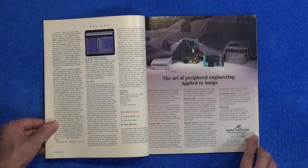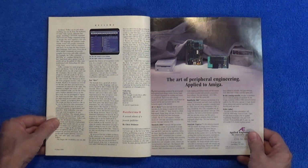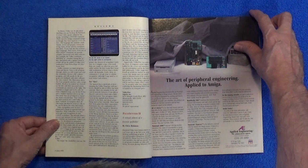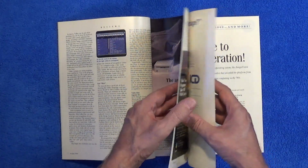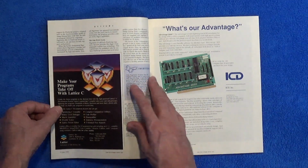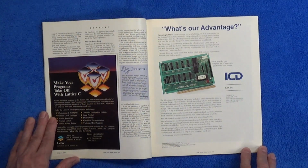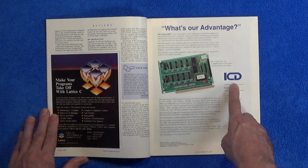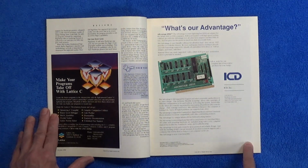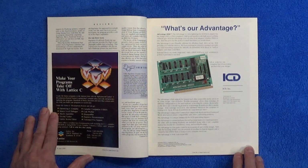Applied Engineering. They made a lot of peripherals and boards for the Apple II computers, because I have some of them from Apple II computers. Now, ICD is not really well known as far as Amiga stuff, but for the Atari ST, oh yeah, ICD is very well known among Atari ST users. That was the main company for the Atari ST.